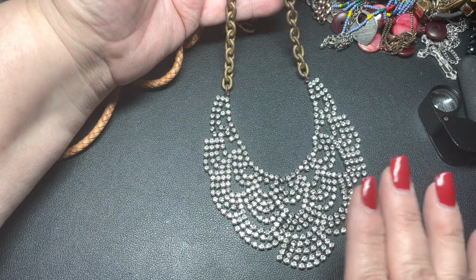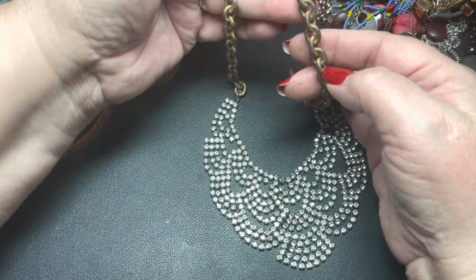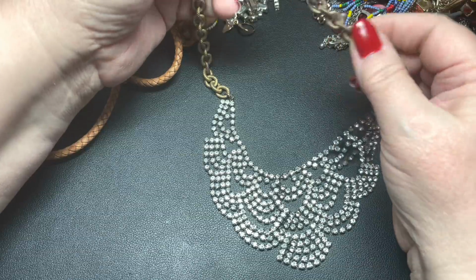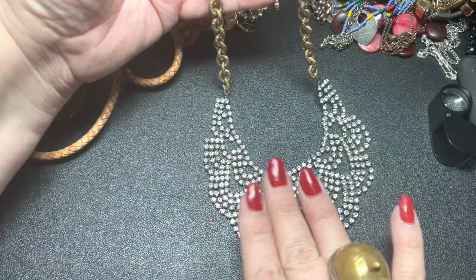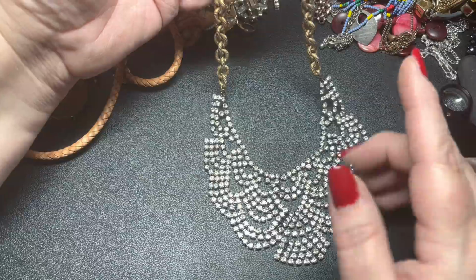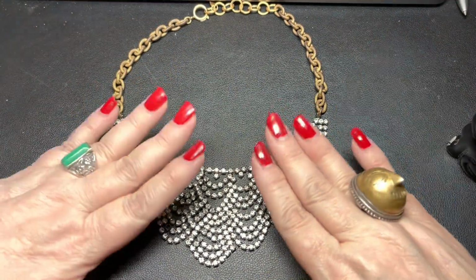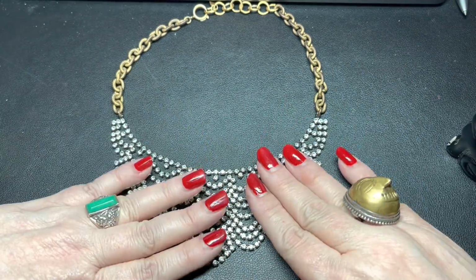Okay, I'm gonna put this over. There's a little discoloration right here, so I'm gonna see if it cleans up. So we're gonna put this over to the side, and we'll come back and discuss it. Love learning new designers. This is quite a beautiful piece.